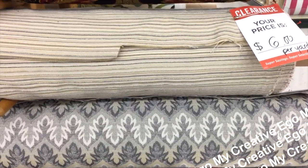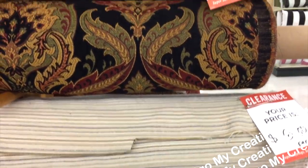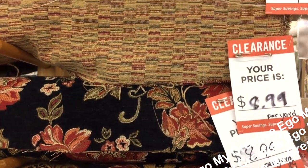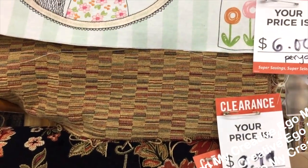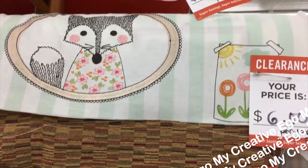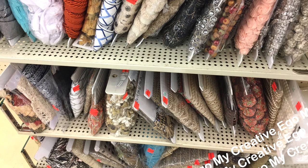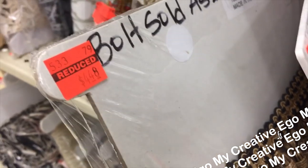And for only $3 on up, it's a pretty good deal. I had to stop myself from buying because last time I spent a lot on the fabric. So I held off this time around, but there's a lot of really cute fabric out there. Oh, and also the embellishments, the trim on the fabric, that's really cute, and that's also on sale at Hobby Lobby.